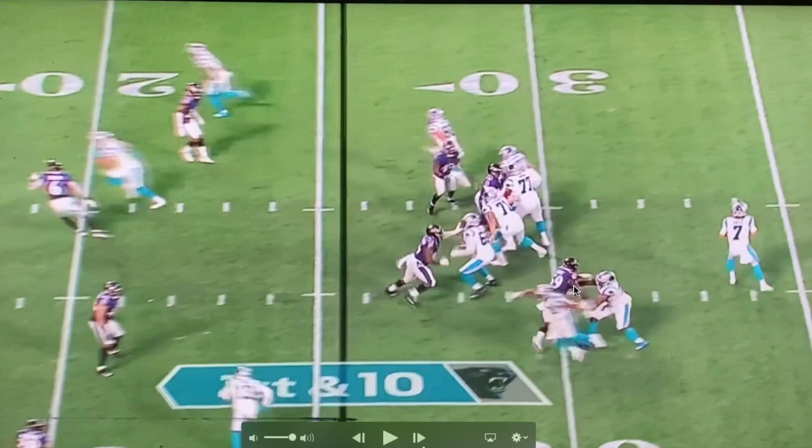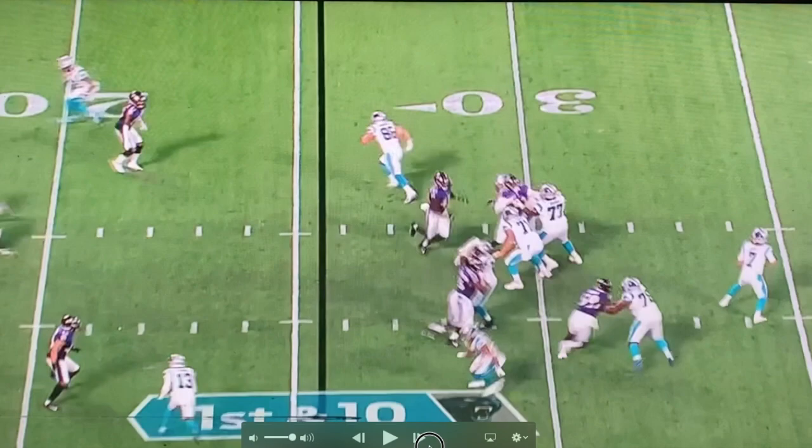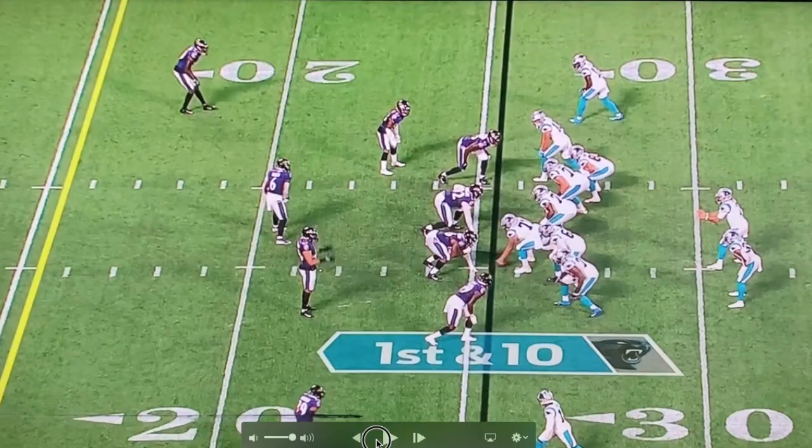He also has this nice dip that you see him use outside. And this is the first time I've seen him do it inside, right there, to get under the tackle's arms and flush the quarterback. Watch it again.